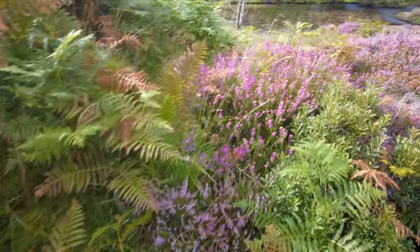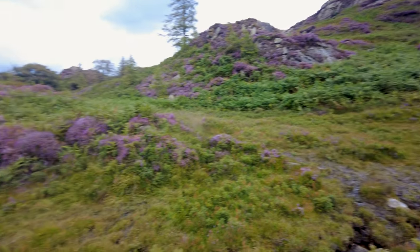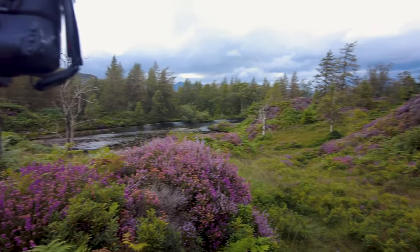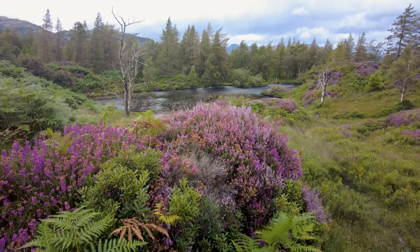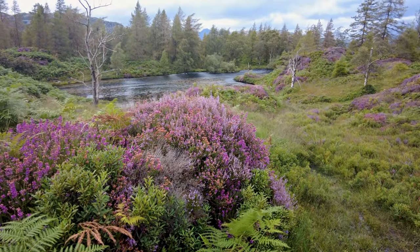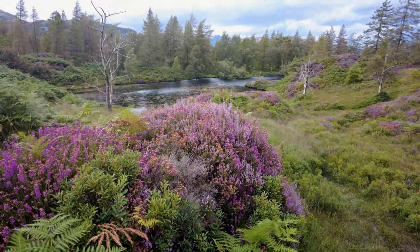Right, well, we've not come much further than where we got the last image from. Just come down, and if we turn around here, we'll see we've got the camera there, and then we're looking onto the reservoir with some heather in front of us, etc. So, yeah, how well it'll come out, I'm not quite sure, but that's another image.